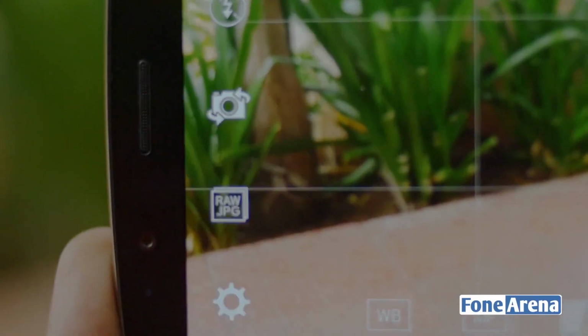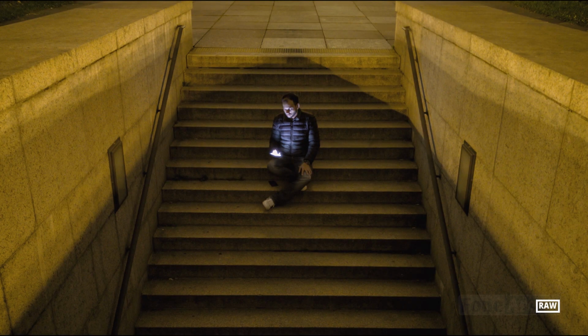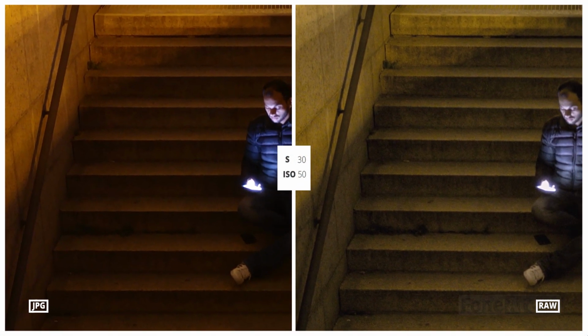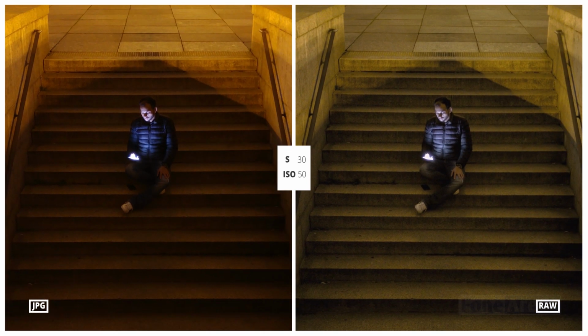First, let's talk about raw performance. Here is a JPEG processed by the phone, and here is a JPEG processed from an uncompressed RAW file. Zooming in, you can see that the file processed from RAW has much finer detail compared to the mushy JPEG, and we were also able to correct the color balance closer to reality.